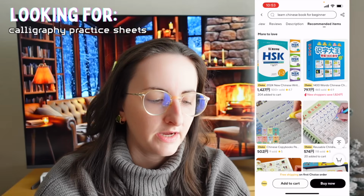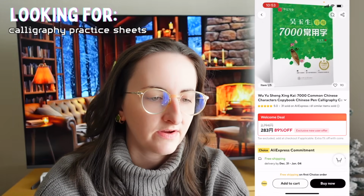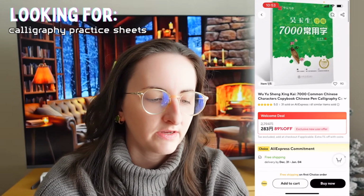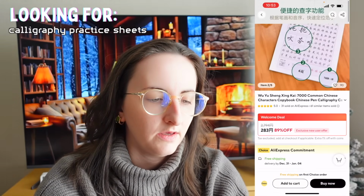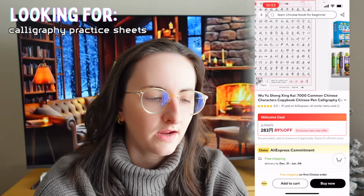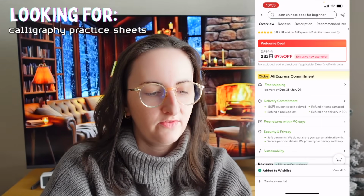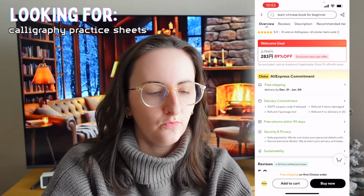Now let's see the recommended items, because I think I've seen what I'm looking for. Yeah, this one, you see, 7,000 characters. Common Chinese characters, copybook, Chinese pen, calligraphy. Yeah, that's the thing I'm looking for. But those characters are a bit more stylized, like cursive writing characters almost. But I'm going to favorite this. Also, it's very cheap. It's got the welcome deal.